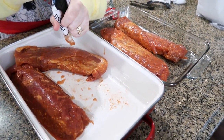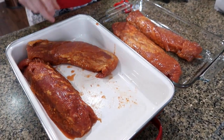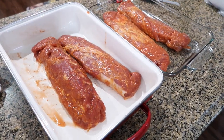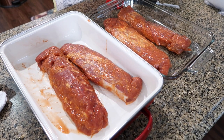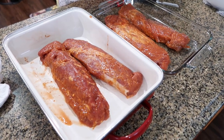Have you ever done it in the slow cooker, or do you think you would like it better in the oven? I think I would like it better in the oven. That's cool. You don't have to cover it? No. 425 degrees for how long? About 34 minutes. The internal temperature has to be 155 degrees.